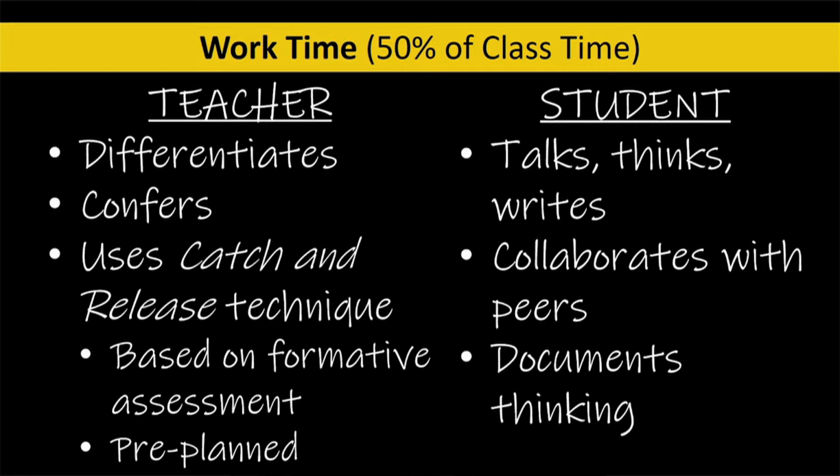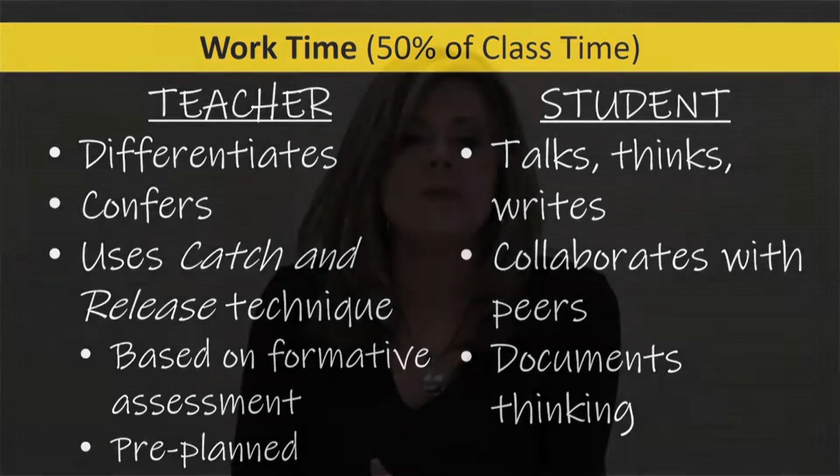Now, you don't always need to use a catch and release, but it's a technique that is very handy to use in two different situations or scenarios generally. Sometimes a catch and release can be pre-planned. It might be that the teacher sends the students to work time anticipating that he or she is going to need to catch them, stop them in their work time to add another layer of instruction or to address a certain misconception or struggle that the teacher predicts is going to happen. So after the brief catch, then they are released to continue working.